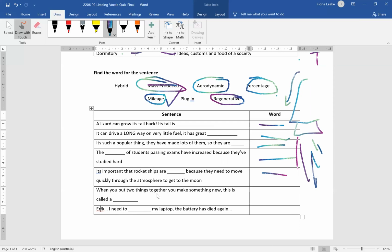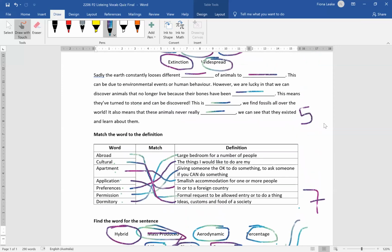When you put 2 things together, you make something new. This is called a hybrid. Hybrid. Just putting 2 things together or 3 things and making something different using that. So finally, I need to plug in my laptop because the battery, so plug in so I can recharge it. And you should have got 1, 2, 3, 4, 5, 6, 7 out of that one as well. So we've got 14, 15, 16, 17, 18, 19.